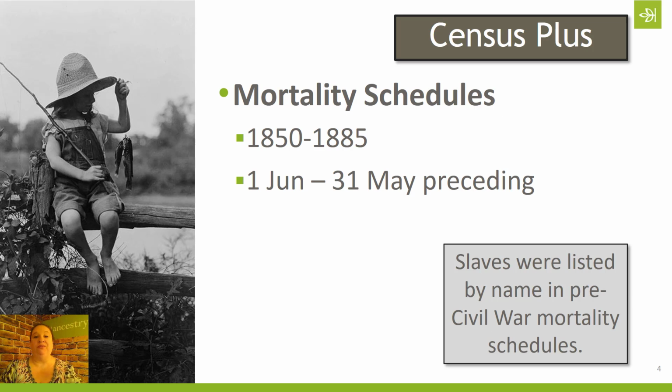Now, most of you are probably familiar with the U.S. federal census. It's been taken every 10 years since 1790. 1790, 1800, 1810, and so on, right up through 2010. The next federal census will be taken in 2020. There is a 72-year privacy law on the census, so the most recently available federal census is the 1940 census. The 1950 census becomes available in 2022. I've already got a countdown clock.